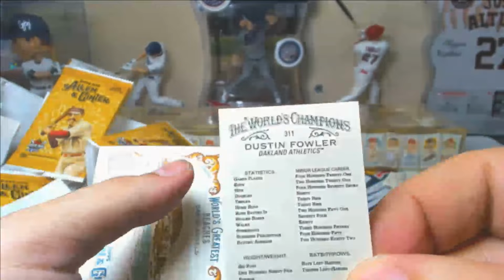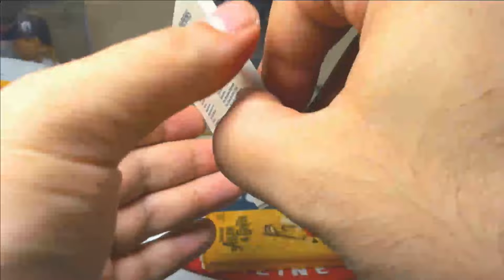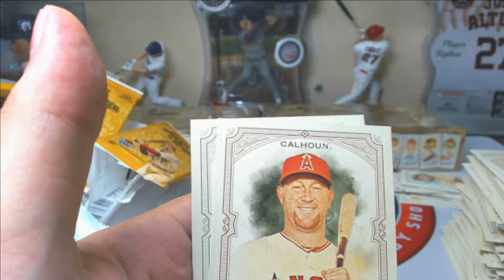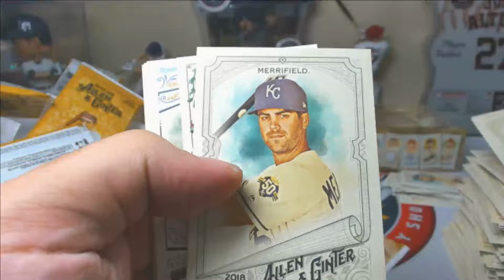Dustin Fowler, high number, mini rookie, SP. Little KB, little taste of something there. Hopefully keep you alive here, keep you going. Little Acuna, rookie. Marwin Gonzalez, A and G back mini. Now, if we can just get a glow-in-the-dark mini here, that would be cool. Whit Merrifield, high number, SP. Cochise.